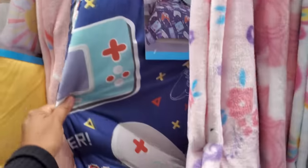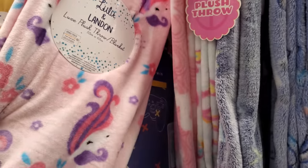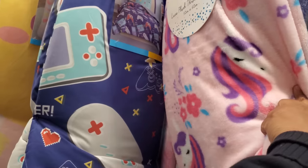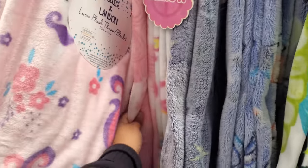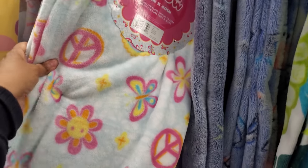Sunshine. And what is this? Oh, a gaming one for a little boy. That's a two-piece comforter set. It's only $20. More unicorn, $9. I wonder if most of them are $9. What is that? Oh, more unicorn, okay. I mean, if you can't get enough unicorn, this is kind of cute too, for $9.